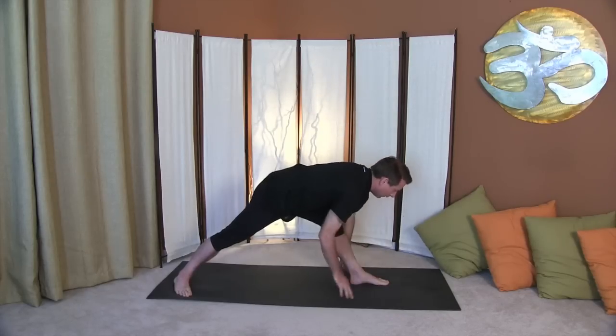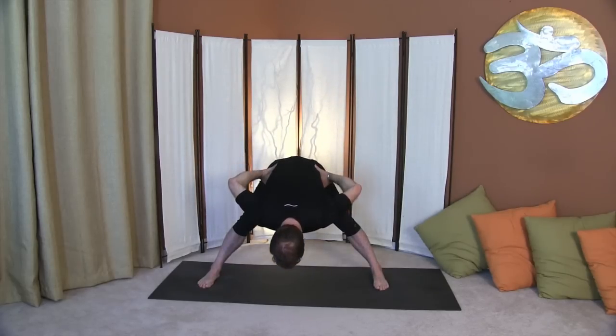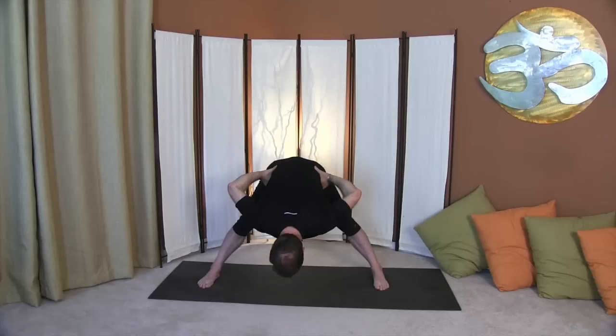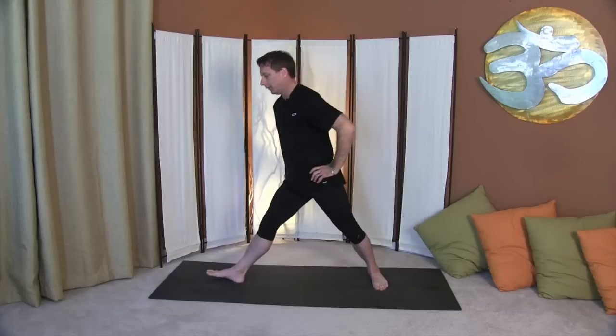Release, and come up, and bring it back forward. Hands to the hips, big inhale, lift into the heart, and as you exhale, taking it down. And bringing it up. Now from here, I'm going to turn my foot out.